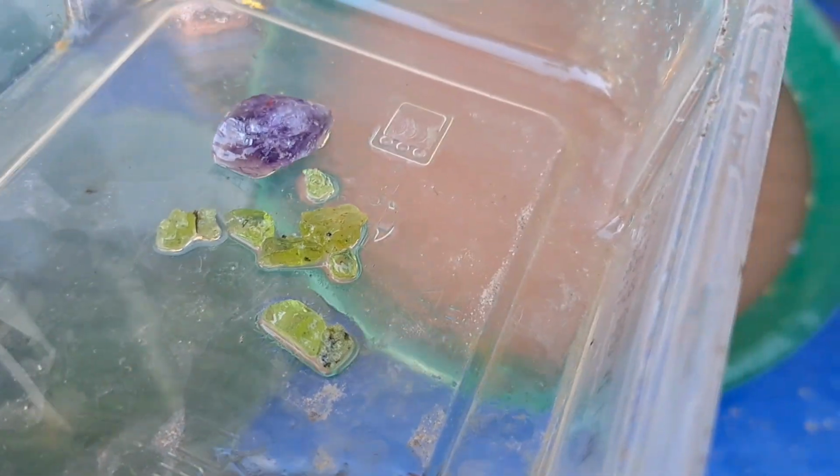And I forgot to show our gem take from that bag. So we've got about 9 little pieces of peridot and a piece of amethyst. It's a pretty colored one. So there we go.